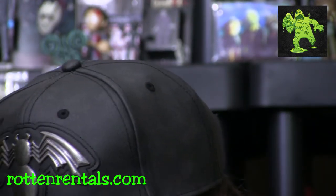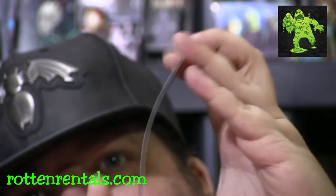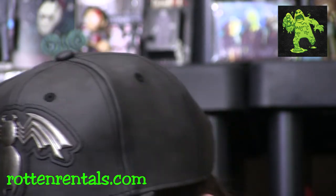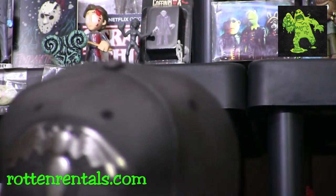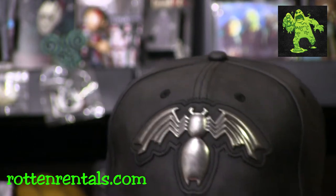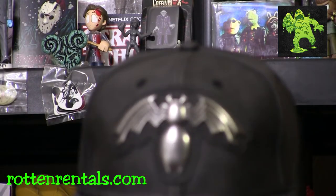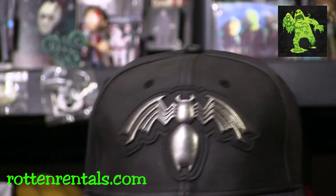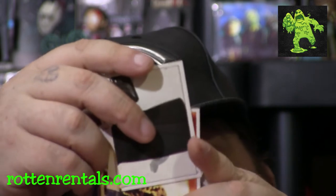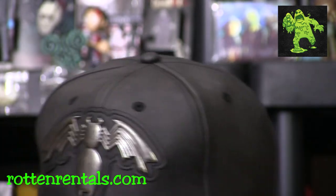That's great. And here's our zombie tarot card for this pack, another from the Major Arcana, the Magician. And let's see, so apparently there was a pack of Gremlins stickers that came open in the pack. That's cool. Well, since they already came open, they're just like little pieces and you collect them to make a little puzzle. I don't know. That's weird. I don't understand this. To collect your stickers, ask the dealer, blah, blah, blah. But that's cool.